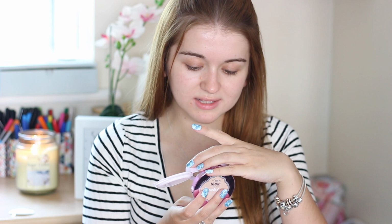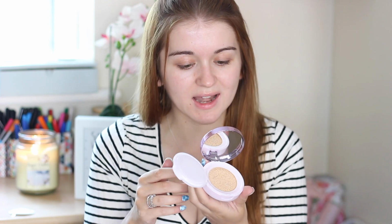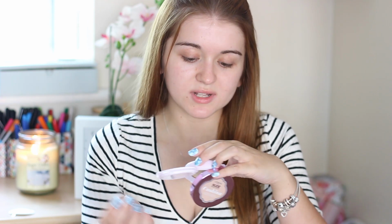I got mine in the colour 01. It doesn't actually say anywhere where the colour is, but there was a little sticker that said 01. The reason I got this shade is they literally had 4 shades to choose from in the Manchester Superdrug. That is a big store. I don't really understand why there weren't that many shades. And the second shade up didn't have any tester or any of the actual compacts there in that shade. So I had to go with this one. I don't know if it's going to be too light, but we'll give it a go.